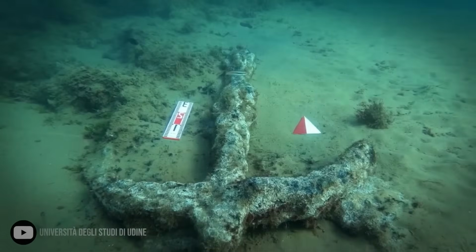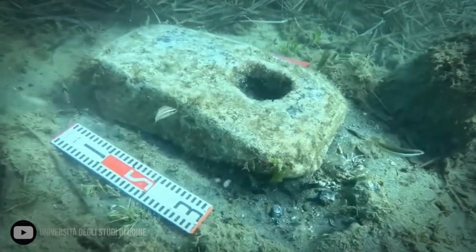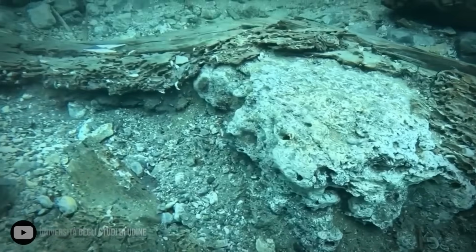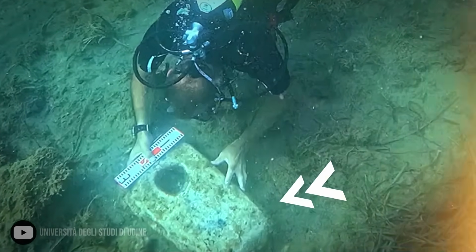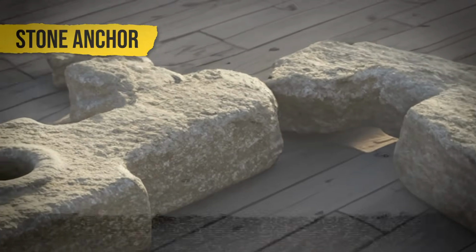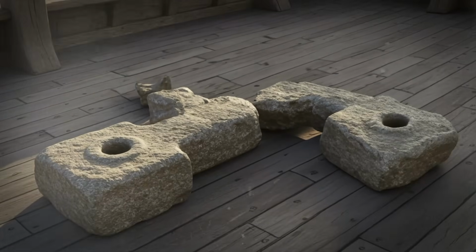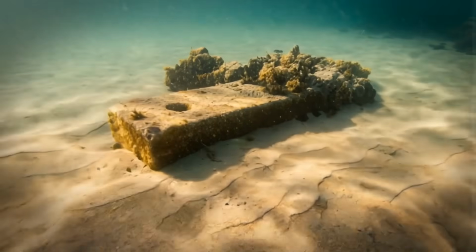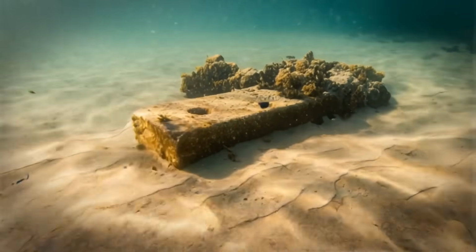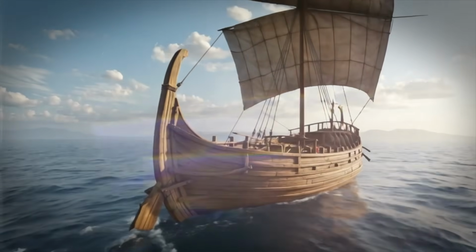Researchers also found 2 iron anchors shaped like an upside-down T from around the 7th century of the Common Era, and 4 stone anchors from prehistoric times nearby. One of the stone anchors was broken and may have had wooden pieces attached to help it hold on to the seafloor. They figured out that the ship itself was built using the on-shell technique.